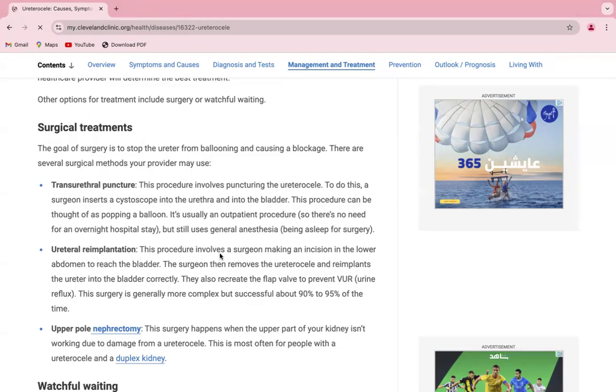Ureteral reimplantation involves the surgeon making an incision in the lower abdomen to reach the bladder. The surgeon then removes the ureterocele and reimplants the ureter into the bladder correctly. They also recreate the flap valve to prevent VUR. This surgery is generally more complex but successful 90 to 95% of the time. So with bilateral ureterocele, your best option is ureteral reimplantation. Upper pole nephrectomy happens when the upper part of the kidney isn't working due to damage from the ureterocele. This is most often for people with a ureterocele and a duplex kidney.